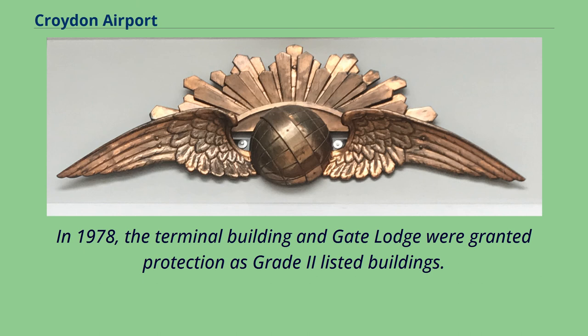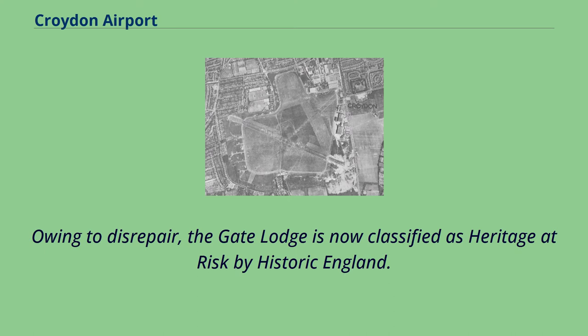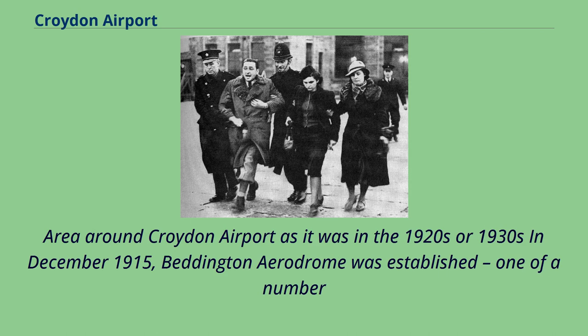In 1978, the terminal building and gate lodge were granted protection as Grade 2 listed buildings. In May 2017, Historic England raised the status of the terminal building to Grade 2*. Owing to disrepair, the gate lodge is now classified as heritage at risk by Historic England. Area around Croydon Airport as it was in the 1920s or 1930s.